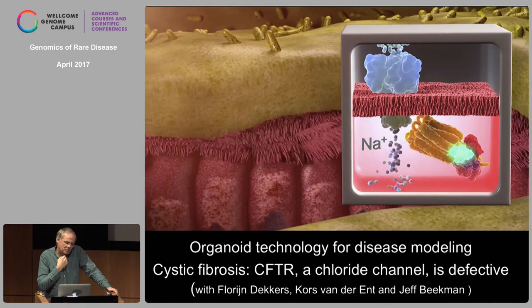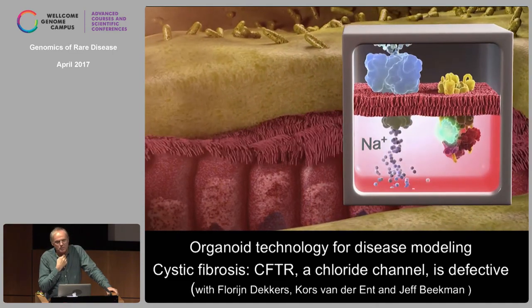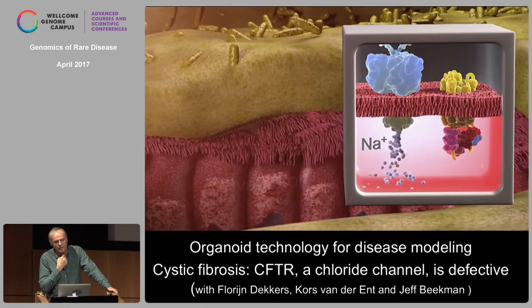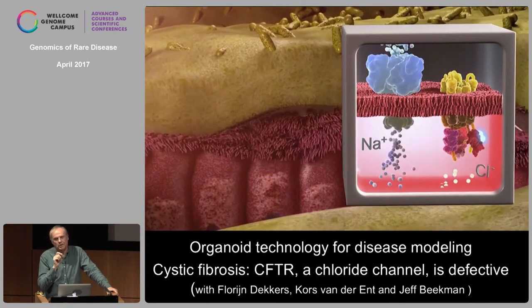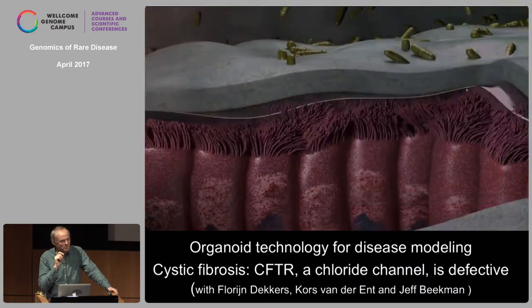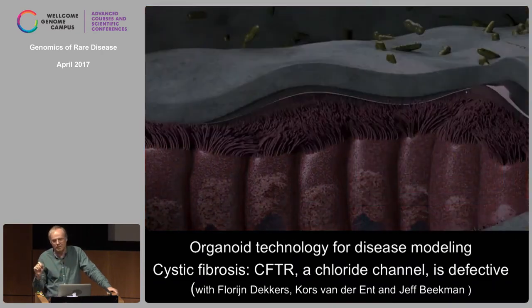Vertex has developed miraculous drugs, so many of these patients have missense mutations, no stop codons. It's believed that the cholera toxin targets this channel, and when you get a cholera infection, the fact that you develop this massive diarrhea, which might kill you, stems from the fact that the cholera toxin opens the channel. It raises cyclic AMP, channel opens, and then you produce about 20 liters of diarrhea per day.